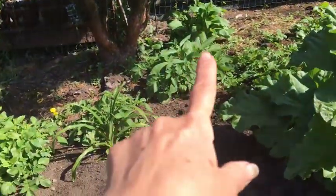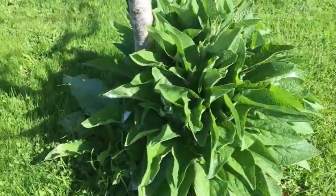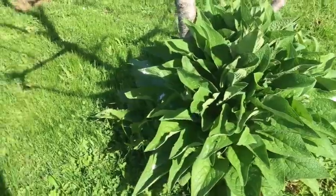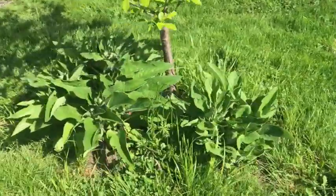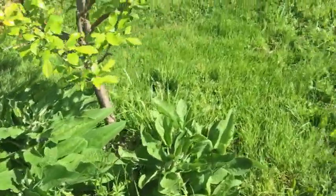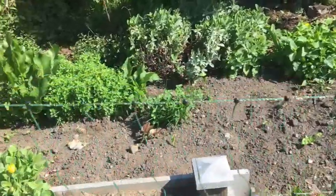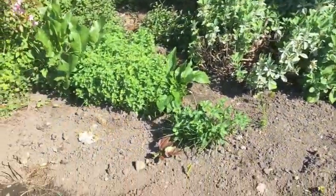Now over here you can see a couple of my comfrey plants, which I don't know if you noticed. Back here at this peach tree, this is also a comfrey. And then here is some more comfrey. It looks like there's 2 plants right there. I thought I only had 1. But anyway, I have plenty of comfrey. It's starting to get some pretty big leaves now. It's getting to that time of year.